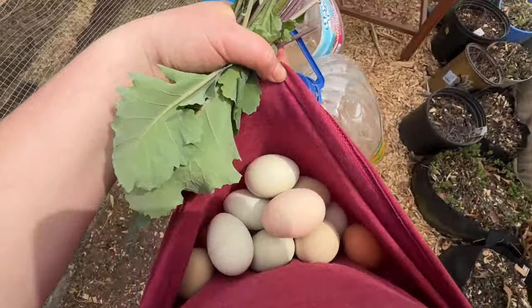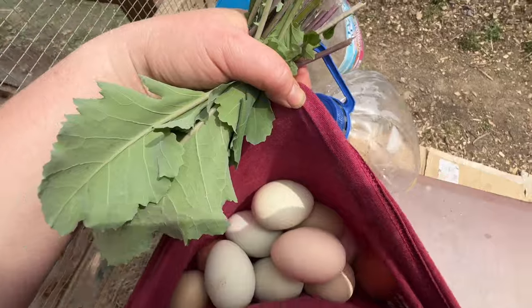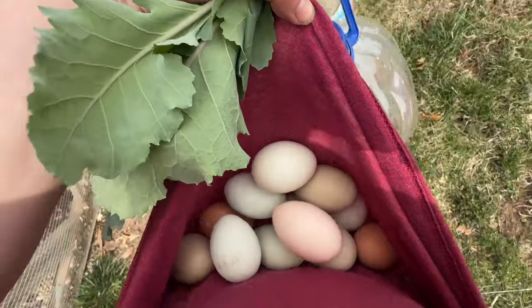All right, again, came out with no basket. Watered the chickens, got some kale for Ellie Bear. And I want to show you what I'm using to carry the eggs in.